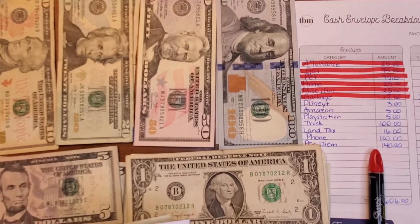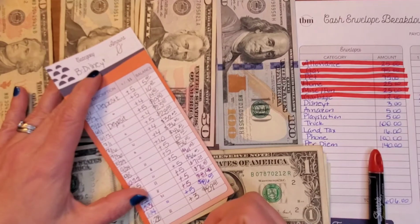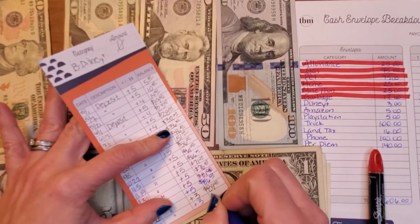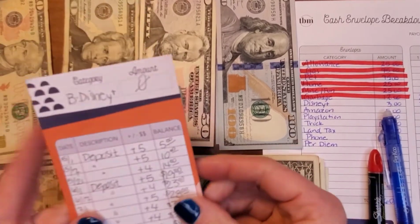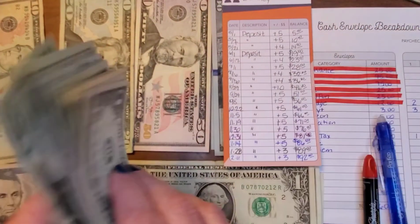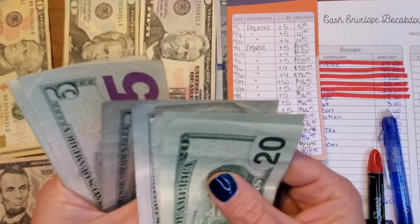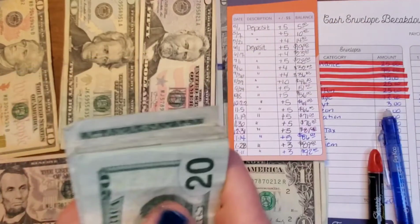Disney Plus, we're just doing $3. So today is 2/11. We're depositing. We're adding $3. So that should give us $92. Before I grab the $3 bills, let's make sure there's some smaller bills. Let's make sure that there was $89 in here. So I've got 20, 40, 45, 50, 55, 60, 65, 70, 75, 80, 85, 86, 87, 88, 89.